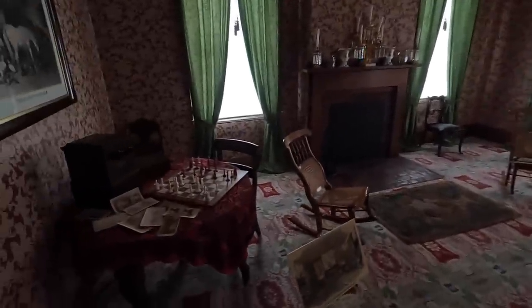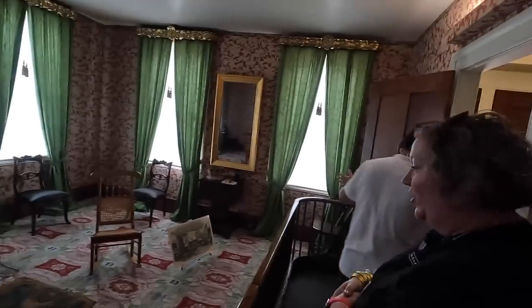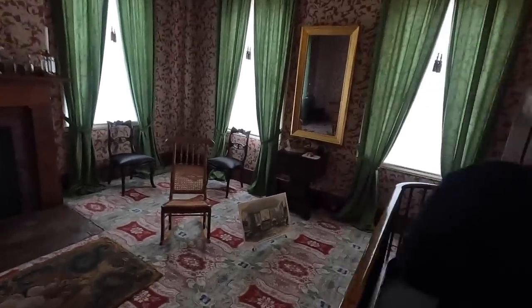What do you think so far? This is really cool. I like the park ranger. He helps paint a really good picture. Yeah, he's very good at it.